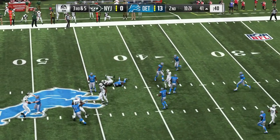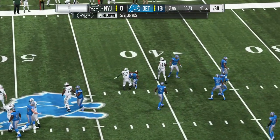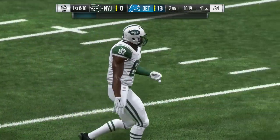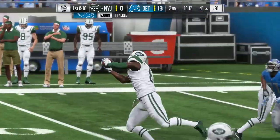Here's Wolford over the middle. And he will have first down yardage as he's brought down at the 41. They get six on the pickup there as the drive will continue.